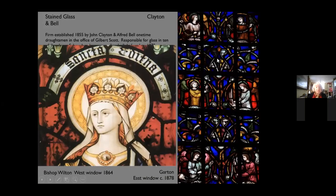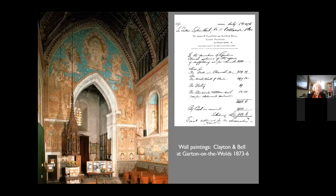Here is some of the stained glass that Clayton and Bell put in, very much in the medieval form. This is actually in Garton on the Wolds. This is a much earlier stained glass window they put in at Bishop Wilton. But this is the thing that is most remembered in Garton on the Wolds, this whole sequence of wall paintings, and the whole church is covered with these wall paintings.